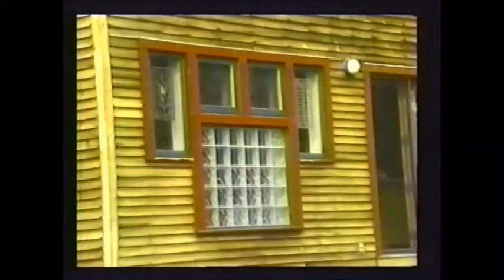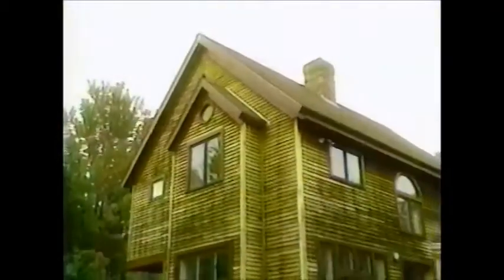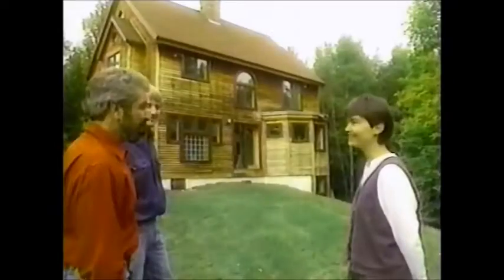Yep. But you've done some very unusual things, like the placement of the windows and the use of the glass block over there. This was the first house that I had designed, and I was just real interested in trying to use as many different types of windows as possible. Well, I tell you, I think you did a great job, and I really love your choice of trim color, red and green. Thank you. Very Vermont. Good luck in it.